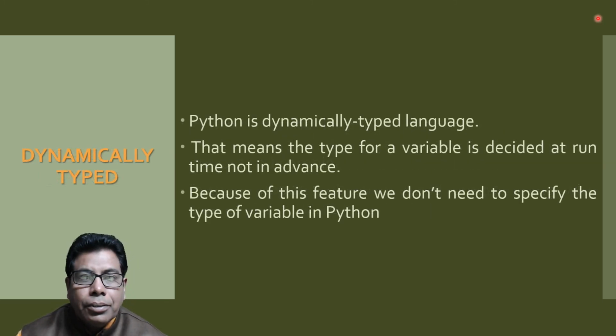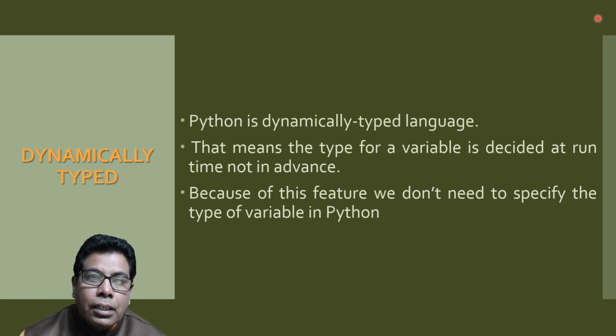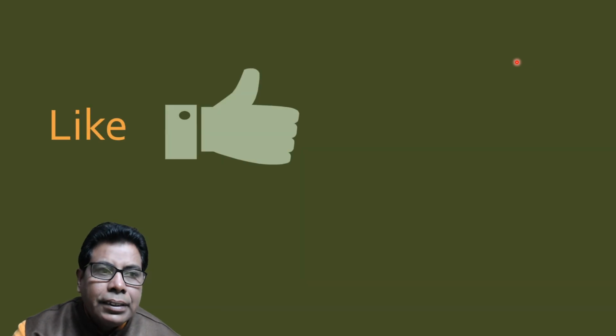Then dynamically typed. Python is a dynamically typed language. So what is the meaning of dynamically typed? That means here the type of the variable is decided at runtime, not in advance. That's why we don't need to specify the type of a variable in Python. We just use the variable, and then at runtime it will be decided which type of variable it is. So that is the advantage for beginners, because we don't have to remember the syntax for the type of variable.